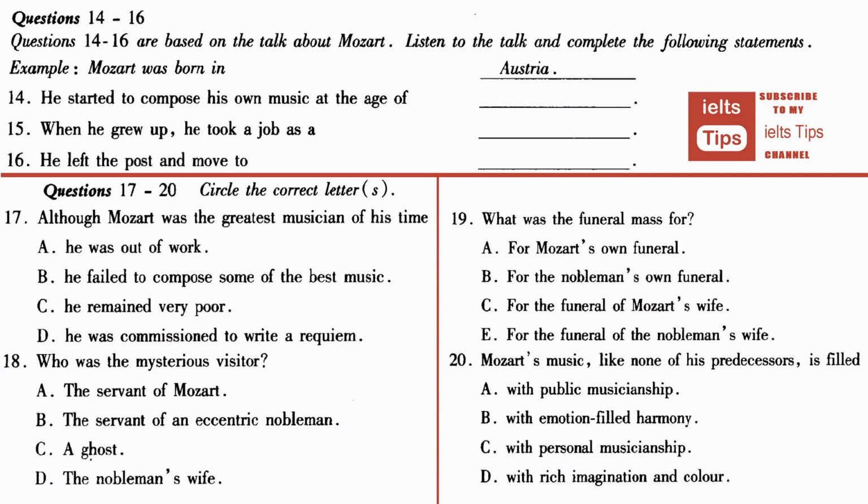Operas before him dealt with heavenly beings, demons, and figures outside the realm of everyday life. Mozart's operas are different in that they deal with real life. People could relate to the content of the musical dramas that they were seeing. One of his greatest and most famous operas is Don Giovanni.